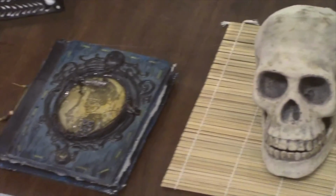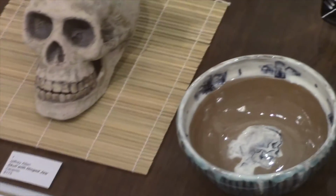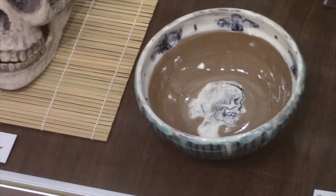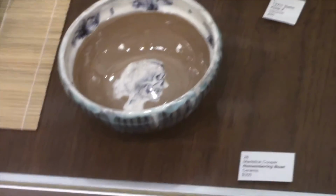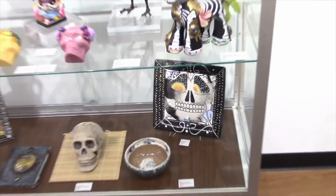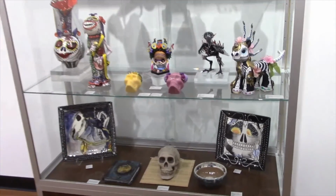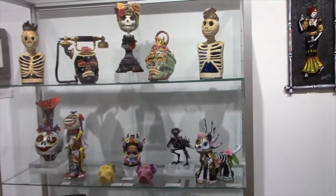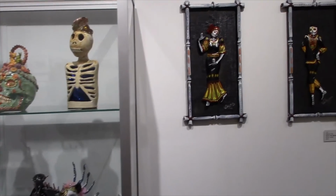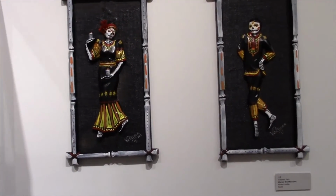You can't really tell, but the jaw does move. Another piece by Madeline Cooper called Remembering Bowl, which is ceramic. And another plate by Taylor Baker called Plate 2. Here's a vintage diptych painted by Belton and Carey called Dance the Macabre.